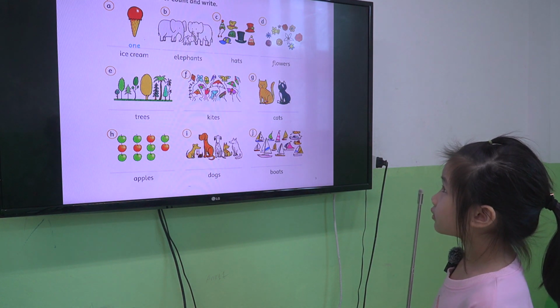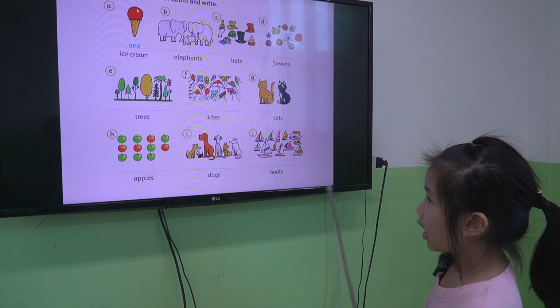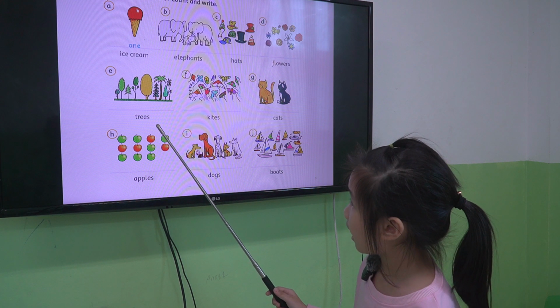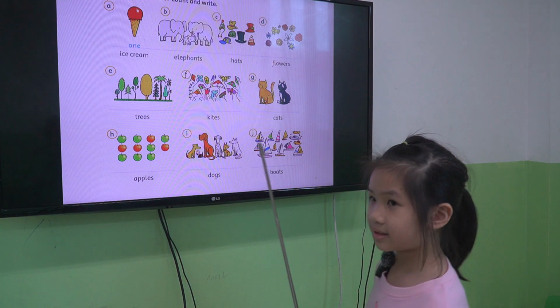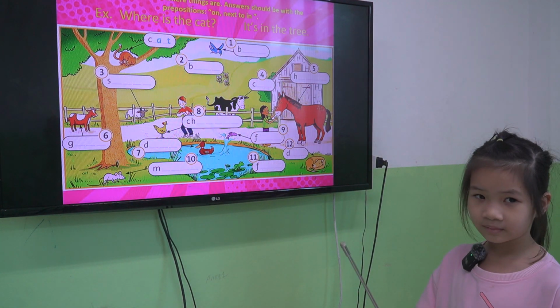Picture E. How many trees are there? You can point. There are 9 trees. Good job. All right. Very good. The next one, we learned about the animals.